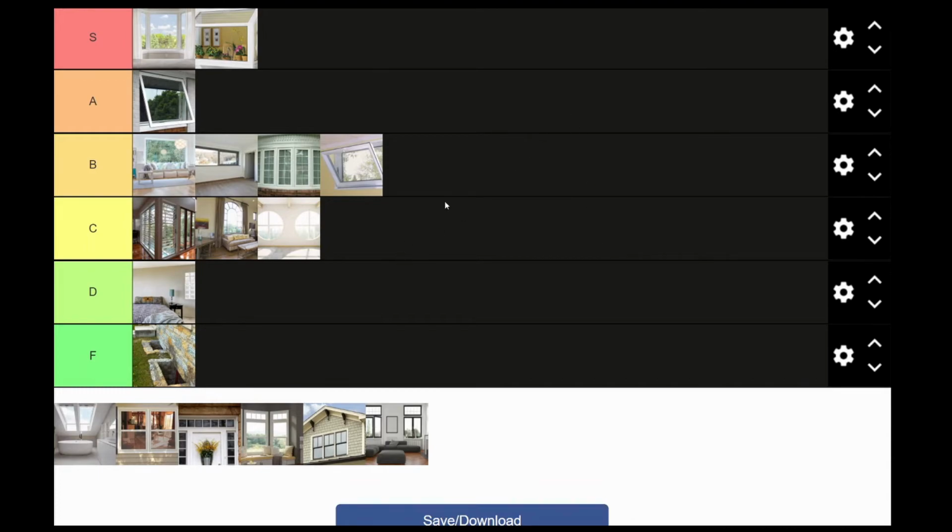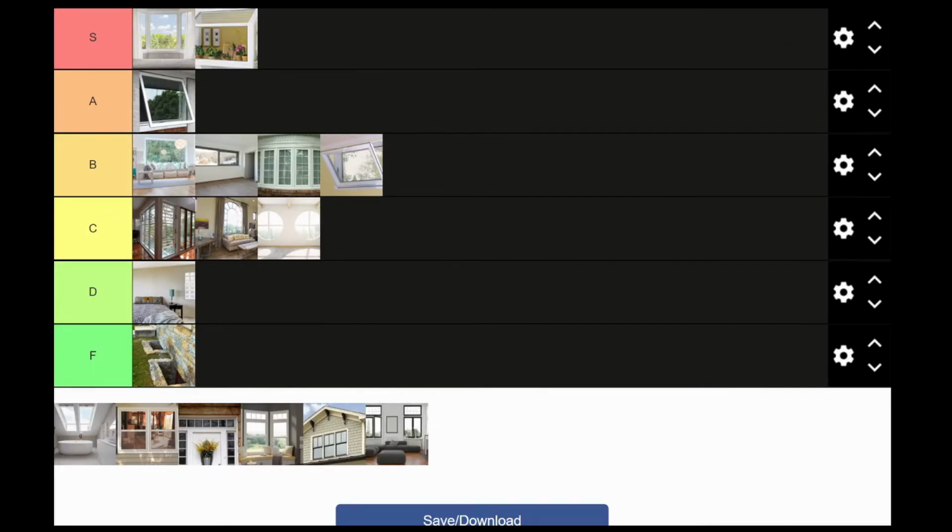Circular windows. These look nice if it's at the tippy top of a triangle house, and then you have the circle right there. Those look good there, but anywhere else, they look pretty mediocre, I would say, unless they're in a ship. You know what? C. I'm putting them in C.